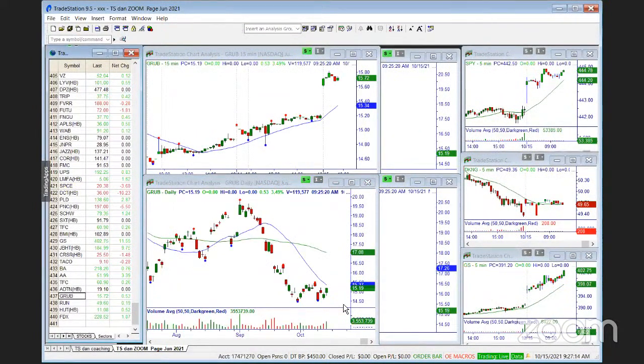GRUB here, gapping up from a W bottom, so that's an ADR, but that looks great. It's exactly what it is. It's a gap up from a W bottom. It looks great.